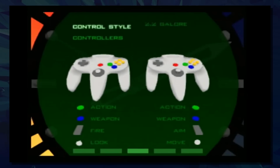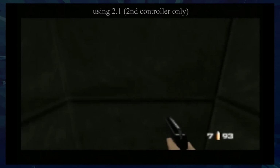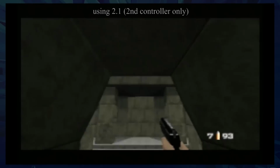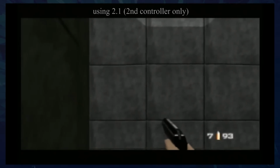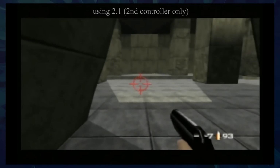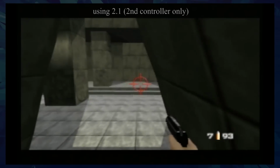Why? Well, 2.1 is pretty useless in this regard. The only actions you can do on your second controller before the level starts are look up and down on the Y-axis and point your crosshair aimer. But you can't shoot, so you can aim at stuff but not shoot. Yeah, definitely quite pointless, and no benefits to it are known.